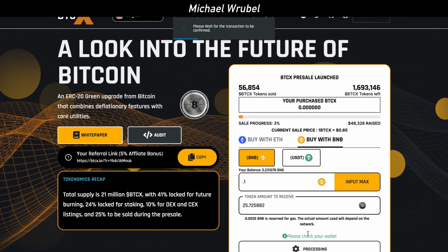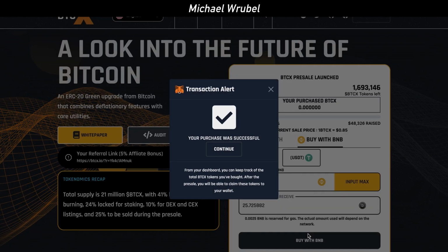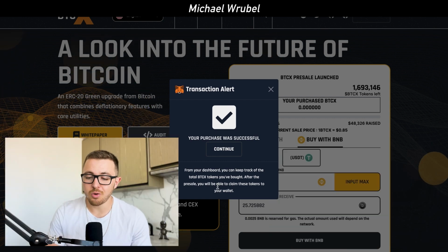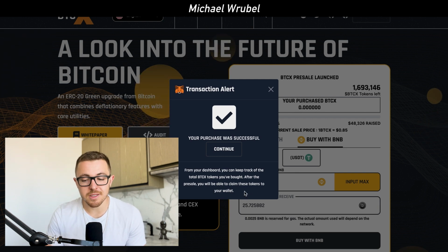Then you have to go ahead, check your wallet, then confirm the transaction. Once you confirm the transaction, it's going to appear on your screen, saying transaction alert, your purchase was successful. You simply can click continue, but it also says from your dashboard, you can keep track of the total BTCX tokens you've bought. After the pre-sale, you'll be able to claim these tokens to your wallet.